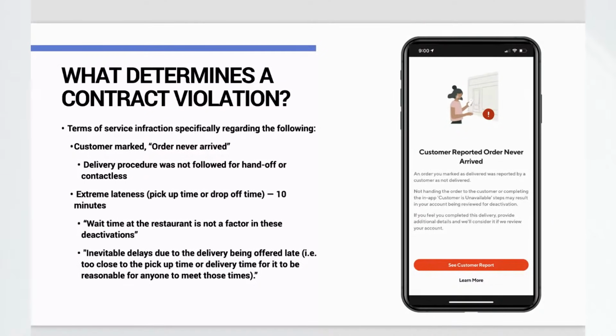Well, okay. Well, number 2 here, inevitable delays due to the delivery being offered to you late. So i.e. it's too close to the pickup time or the delivery time. So that's saying they're offering you an order at 3 p.m., right? But the pickup is at 3:05 p.m., but it's going to take you 12 minutes to get there. So obviously you'd get there at 3:12 p.m., which is like, well, I guess 3:15 because it's 10 minutes late, right? So let's say that you get there at 3:15. Then you would get a violation.